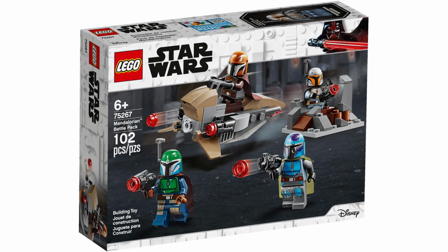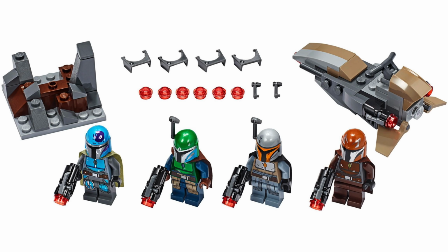My favorite pick is the Mandalorian Battle Pack. This is such a great set. It does such a great job, including different types of Mandalorians that we see from the Mandalorian TV show. I think a lot of people will enjoy this set, and if you haven't already, definitely pick it up as we go into 2020.